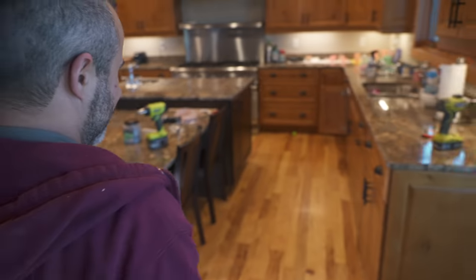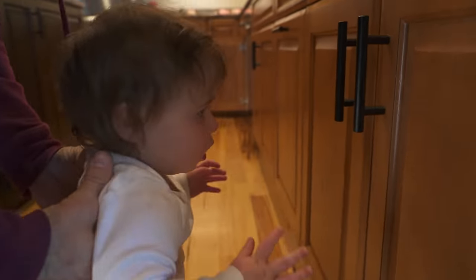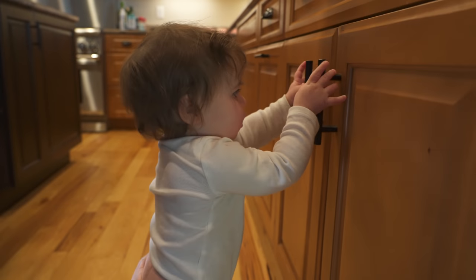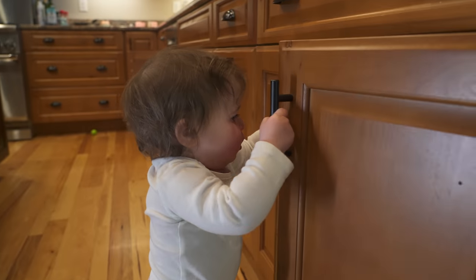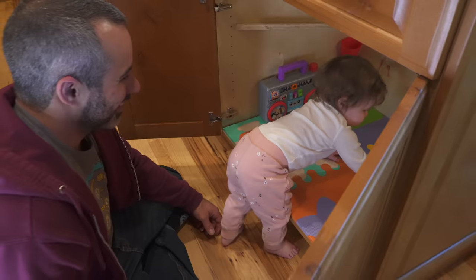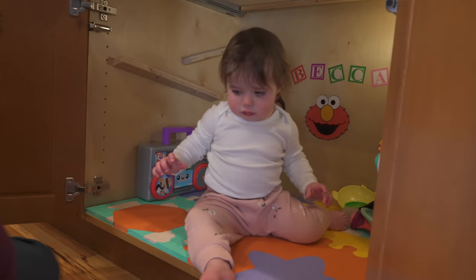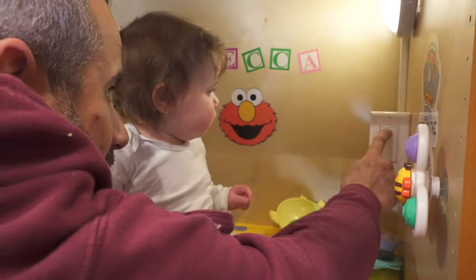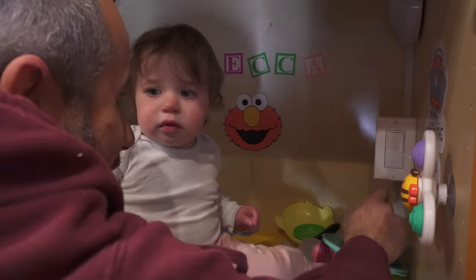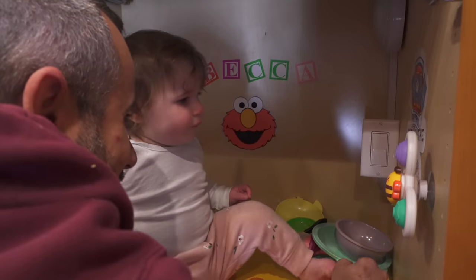Look what we got you. Ready? What is all that? What's in there? Rebecca, look at this. Watch. See, he touched that. That's how mommy and daddy turn the lights on and off.